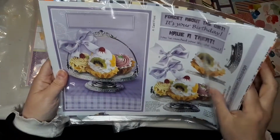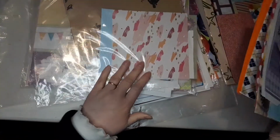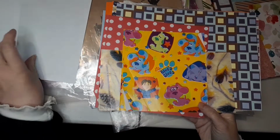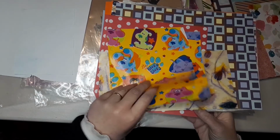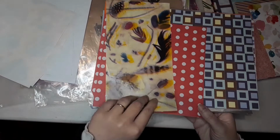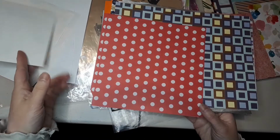I certainly won't go through them all. So there's some 6 by 6 papers in there. There's this one, which is paper towel. Then there's a marble paper. This is some Blue's Clues wrapping paper. This wrapping paper looks like a misprint, I don't know whether it's supposed to be like that or not, but it's feathers and leaves and stones and bits.